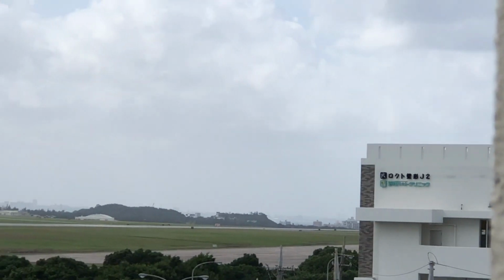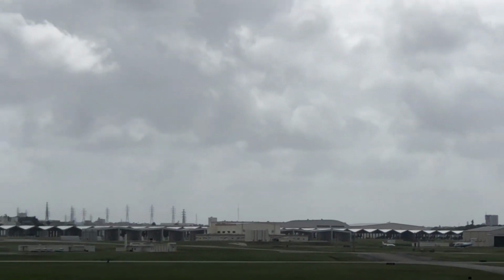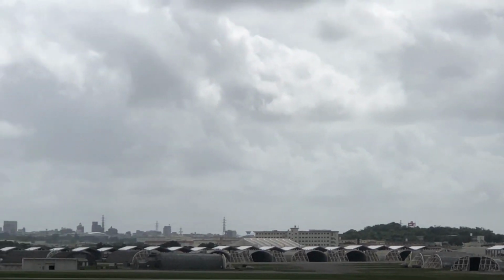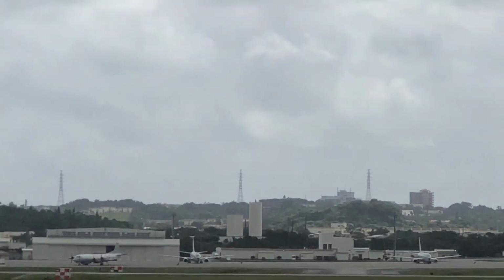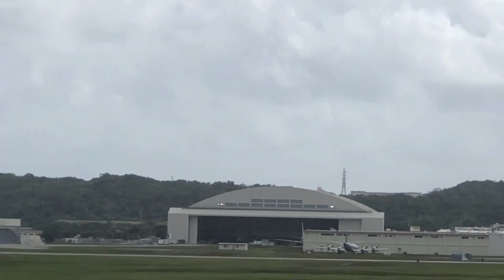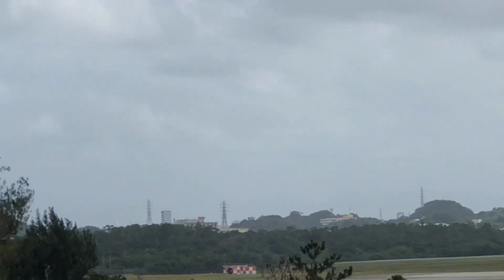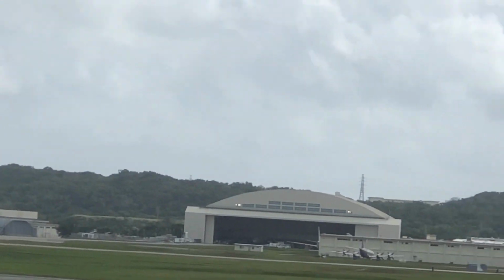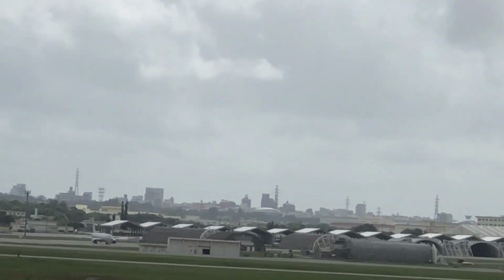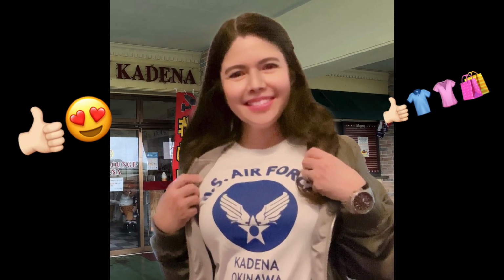From there, we could see US Kadena Air Base and got a good look at some of the military aircraft landing and taking off. In addition, we also got cool Kadena Air Base souvenir shirts from the ground floor shops.